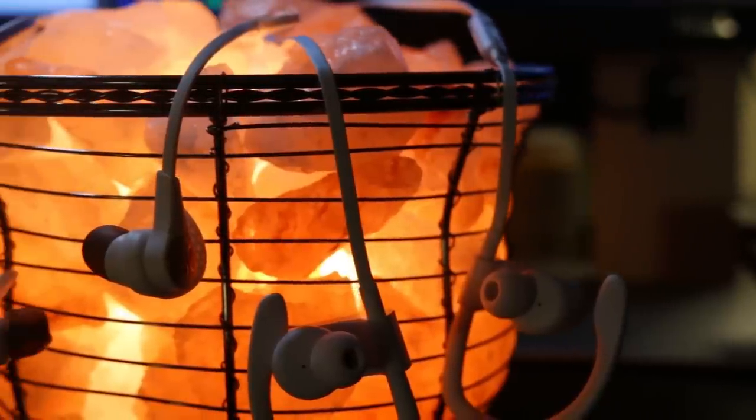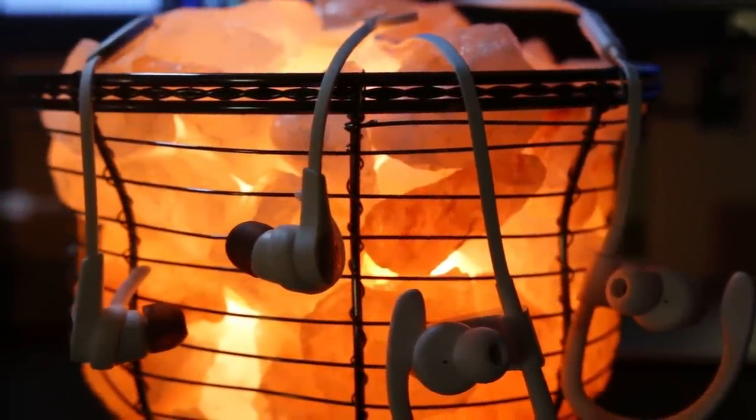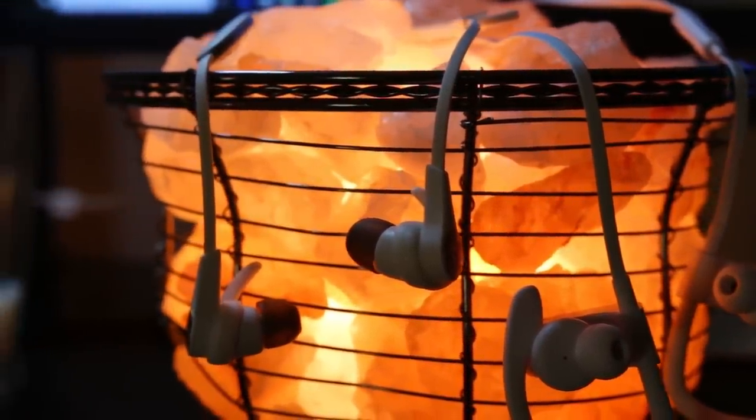So the Jaybird X3s come with multiple silicone tips, wings, and X-Fit and clips to help you get the right fit. They even give you foam tips, whereas the Powerbeats 3s really rely on the hooks to kind of keep them in place, and they don't give you many accessories that really work to your needs. So either way, it depends on what you feel like you like best.